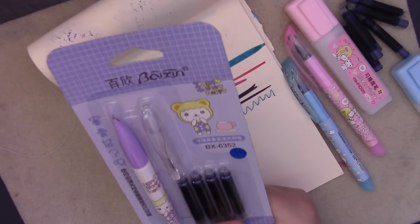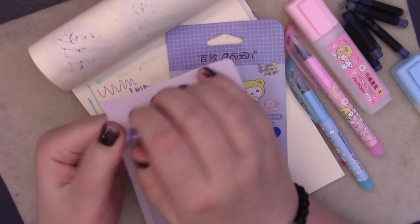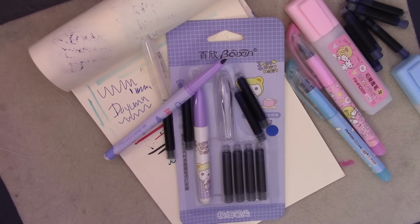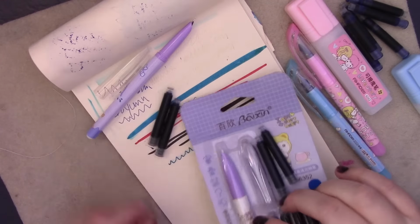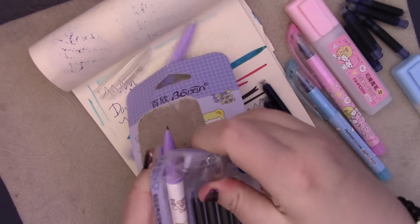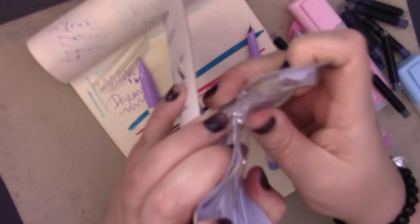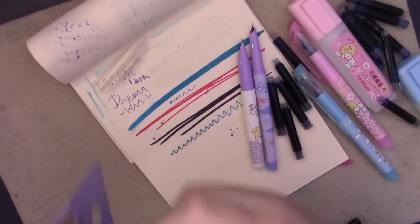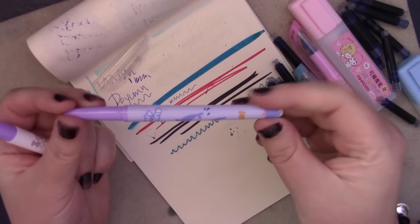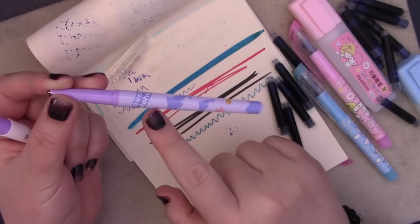So now we have these two Parker-style ones: the lovely dolphin, which is a lot bigger, which I think I would probably end up liking better. And this lovely bear, which is purple. These cartridges don't look the same, so I'm not sure if they're going to be erasable or not, but I will give them a shot. So, we have pretty much the lovely dolphins. That's what it looks like. Two dolphins and some fish.